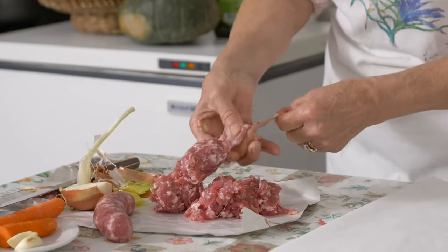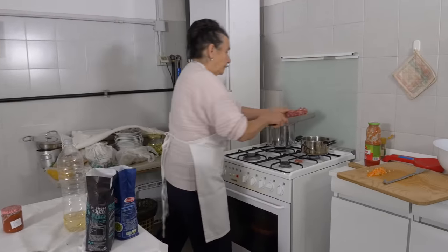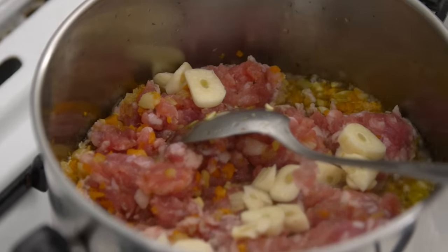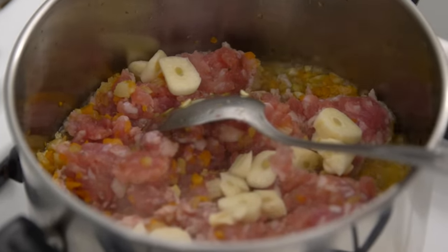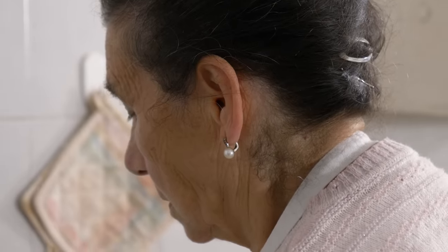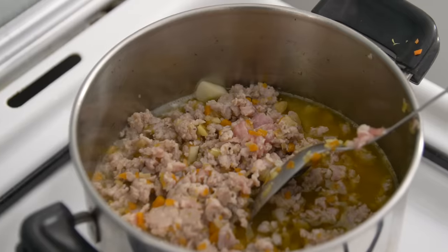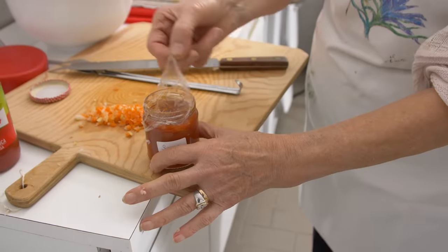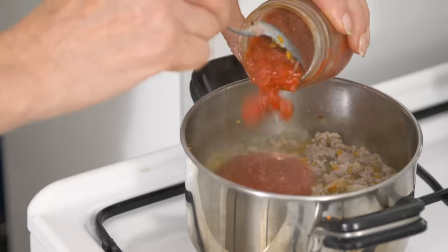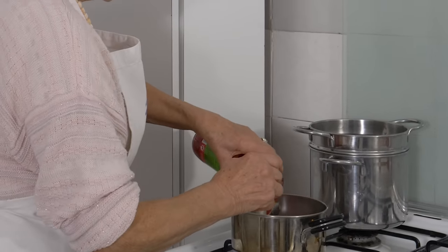She crumbles about 500 grams of sausage meat and adds it to the veg. She slices in a garlic clove at the last minute so it doesn't burn. And then a good pinch of pepper is added. This is dry white wine. Ada uses a mixture of homemade and shop-bought tomato passata. The latter gives a bright colour.